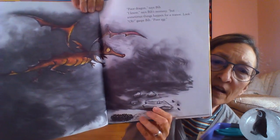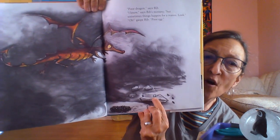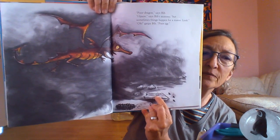Do you see what they're seeing? This little egg down here all by itself on the ice.